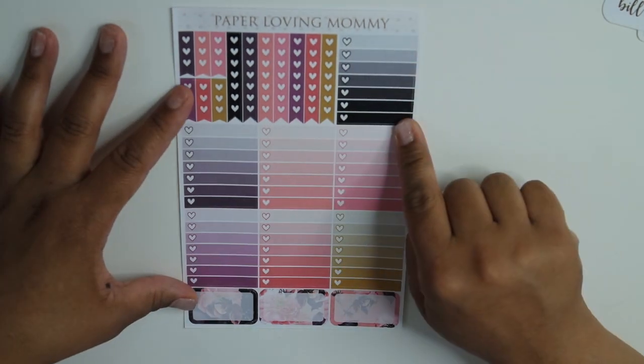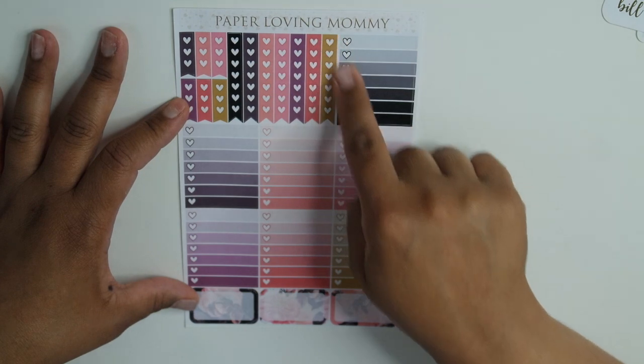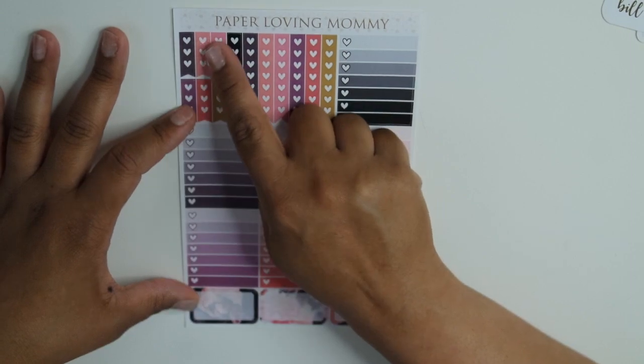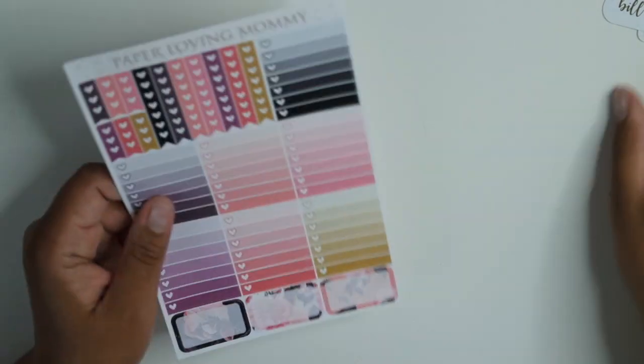And then here you have your full checklist boxes, and you have just your checklist banners here, some with 7, so you have 7 of those, and then you have 6 with 3 hearts there, and then here you have your half boxes there, and that is the kit. So that I really love, and I can't wait to use that either.